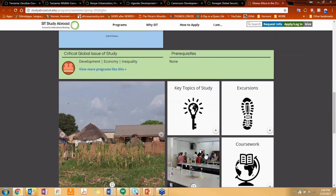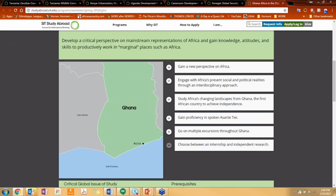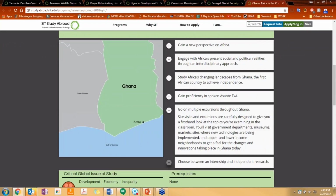And then go on multiple excursions through Ghana. You're going to actually see the entire country and choose between an internship or an independent research program.